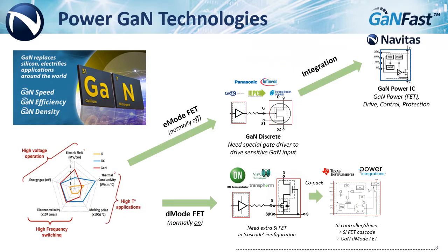Gallium nitride, or GaN, is a new semiconductor material that operates up to 100 times faster than old, slow silicon chips. Early GaN was depletion mode, or D mode, which meant it was normally on, i.e., a short circuit. This needed complex systems to control power converters. Modern GaN is enhancement, or E mode, i.e. normally off. The key to customer success is Navitas' careful integration of GaN power, drive, control, and protection for high speed, i.e. high switching frequency performance.